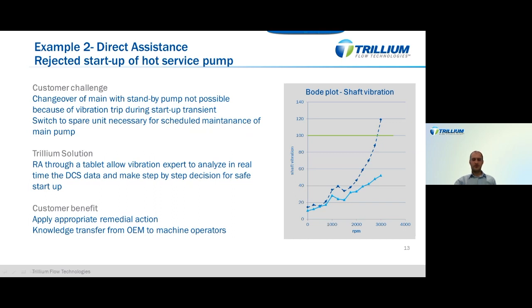for the maintenance. That was basically the main benefit for the customer, but the other benefit that has to be mentioned is some knowledge transfer from our product specialists, so from the OEM in general, to machine operators, who then learned something more about the operation of the machines, and now better know how to face similar situations in the future.